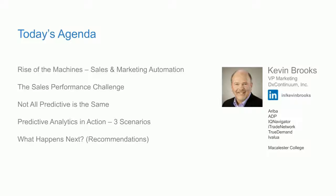Taking a look at that topic, we'll see how predictive falls into some different categories. We'll look at three different scenarios where predictive is used, how it's being applied, and what kind of results it's getting for organizations, and then just have a little fun talking about what might happen next, where things are tending to go.